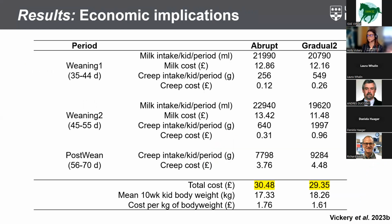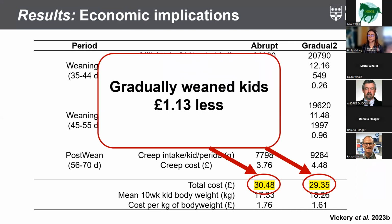One of the things that I really wanted to do for the farmers was look at economic implications. So we used the estimated marginal means that came out of the models to estimate just how much the kids were costing. So we had that milk intake per kid per period, which we could calculate into milk powder cost, and creep intake per kid per period, which is calculated into creep cost. So whilst we saw much higher intakes of creep, it was compensated for financially by lower intake of milk for those gradually weaned kids. And on average, they cost £1.13 less for that weaning period. So that's just 35 to 70 days.